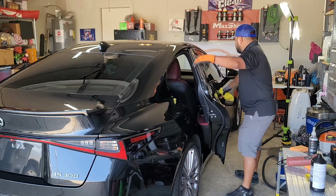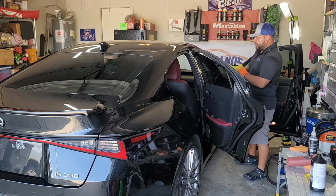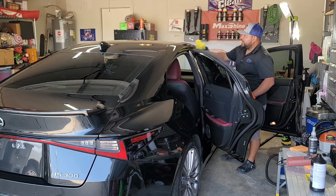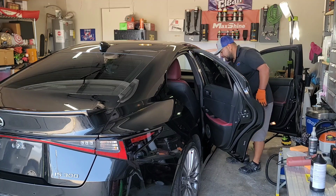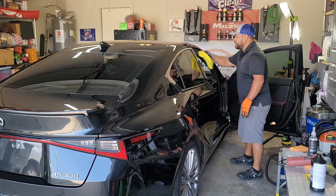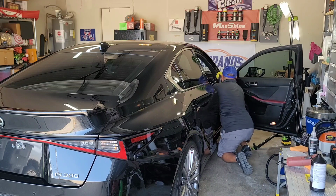Then I as well will open the front door of the passenger side. Same thing, maybe one spray, and then I will go ahead and clean this other side nicely. I'll close the door so I can get all in between the crevices in this door.